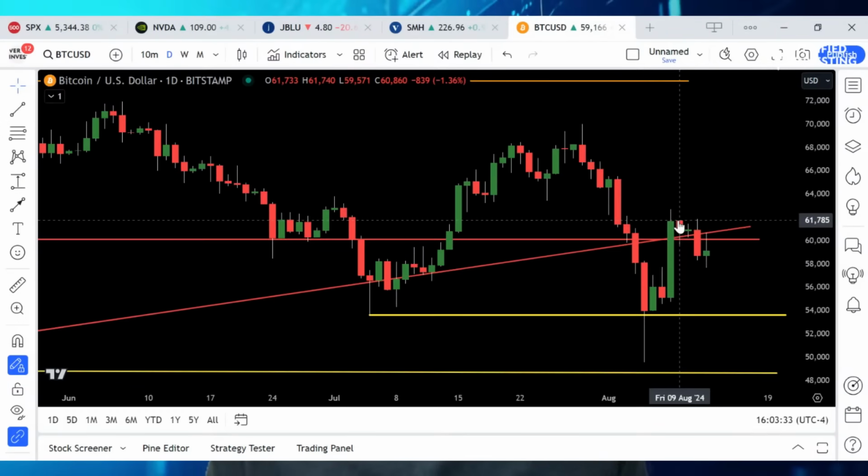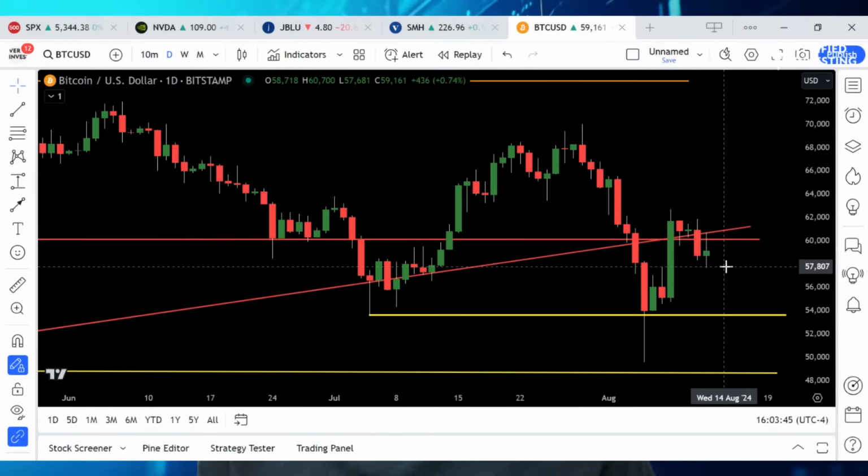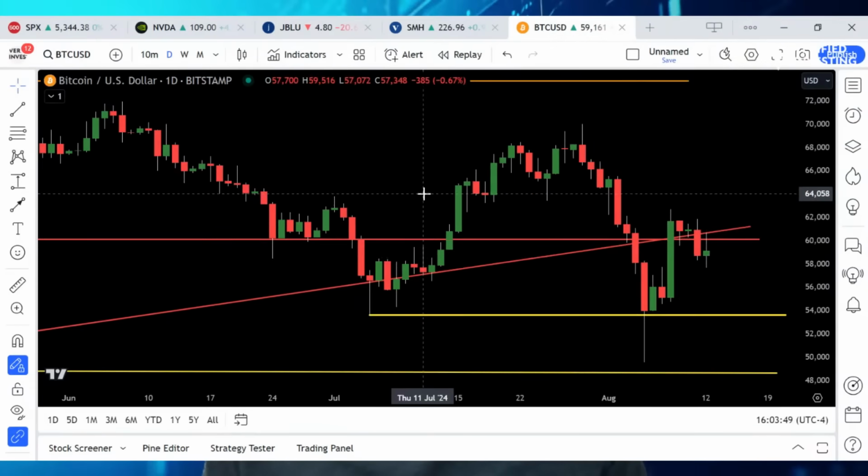In fact, that happens so often, people don't even realize. And sure enough, that's exactly what it was, right? And then we go right back down. And look, even today, the high of the tail goes right into that zone and it got rejected again. So right now, the bias on Bitcoin is short-term negative, even though I'm a big long-term bull. But again, short-term bias based purely on technicals and probability.